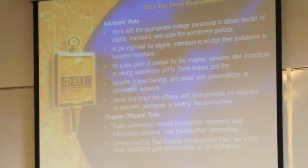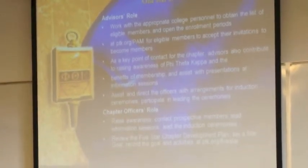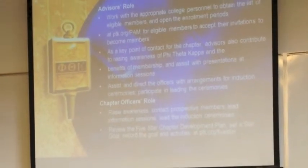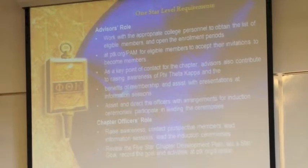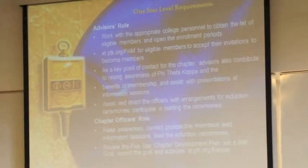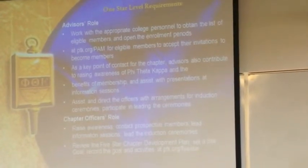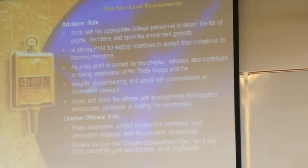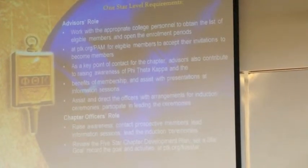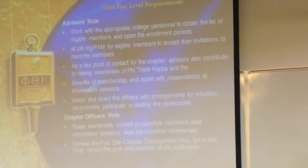Now the officers of the chapter, at that same time that this is happening, they do a lot of awareness. They talk to the students. They let them know that there is a chapter coming, and how they can benefit from that. Okay? Not only that, but they sit down and they also review the plan. Because this is not a plan that the advisor is putting together by themselves. This is a plan that the chapter gets together, and the students make the decisions on the way that the chapter should follow in regards to this plan.